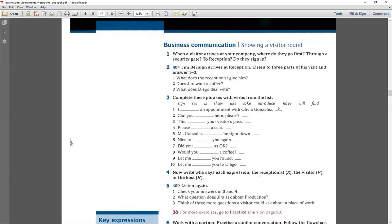Receptionist from the verb receive. We have the verb receive, يستقبل أو يتلقى. Receptionist, موظف أو موظفة الاستقبال. Reception is استقبال, the place itself, or the act of receiving someone. The visitor from the verb visit, الزائر أو الزائرة, visitor. And we use V to denote this word. And we have the host. Host, اللي هو الشخص المضيف, يعني الشخص اللي الزائر is going to visit. It's a meal host, المضيف. Host. Okay. Standing H standing for host.